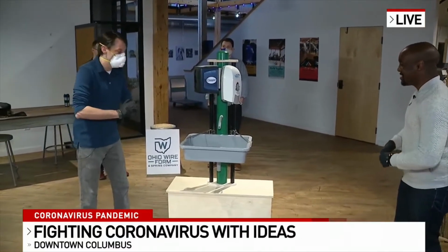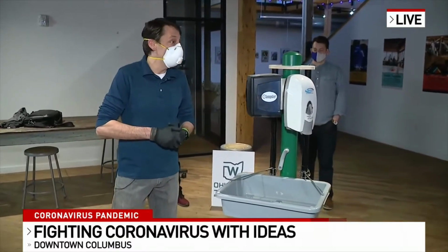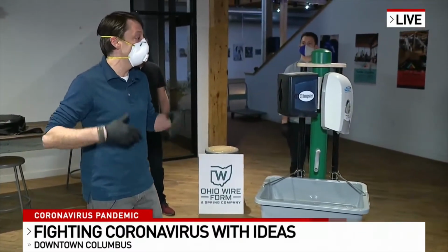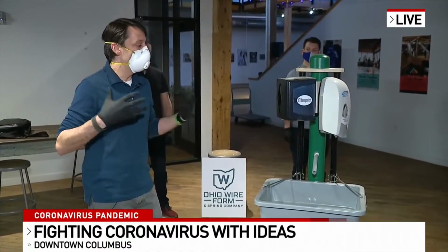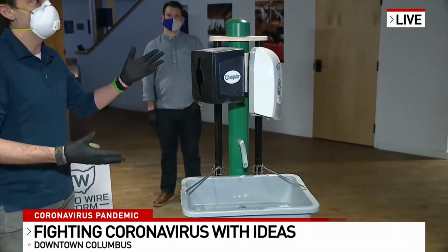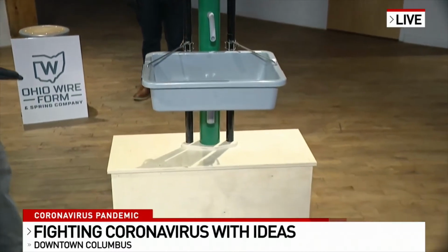Yeah, so we're Bigger Tuna. We're a product development and engineering firm here at Idea Foundry. We work with inventors and small businesses to rapidly solve problems that are needed and help people create things. So this is a hand washing station. This is actually an emergency hand washing station for the Special Improvements District downtown.